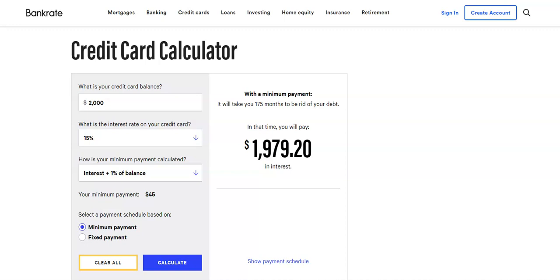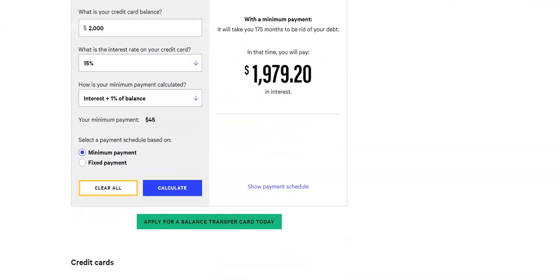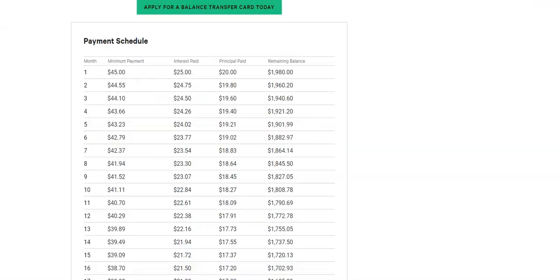Another interesting thing to know about this minimum payment is it's going to change. It's actually going to drop each month. So when you hit show the payment schedule, because it's only 1% of what you owe, the first month you're going to give them $25 in interest. You're only going to pay $20 off the loan. So even though you paid $45, you still owe them $19.80. It only got reduced, your tab, by $20.